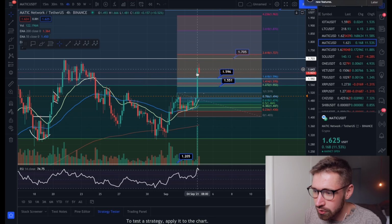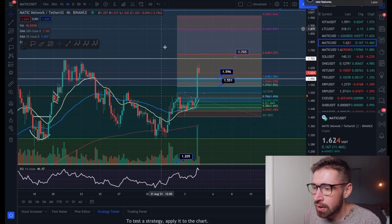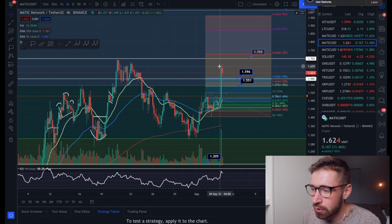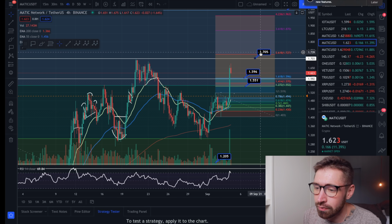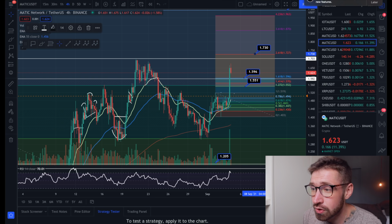Now, if we see Matic continue here, Ethereum is still kind of sleeping, not much movement for Ethereum. So I would expect Matic to come back and find support. But if we were to continue to pump here, your next level of resistance is here at $1.70. And then you have the 2.618, which is up at about $1.73.